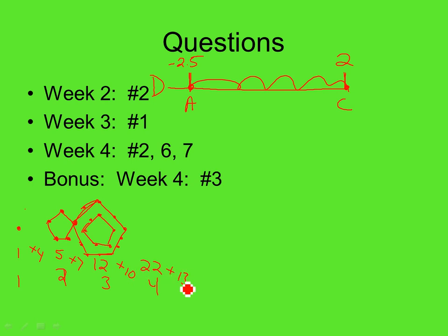Next one's going up by 13, so our answer would be 35. That'd be the number of the 5th stage. Then to draw it, look at it. Second stage, how many dots are there on each side? 2. Third stage, there's 3. Fourth stage, there was 4. So the 5th stage, how many should there be?